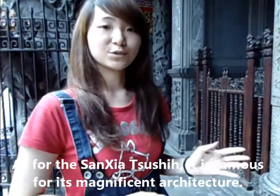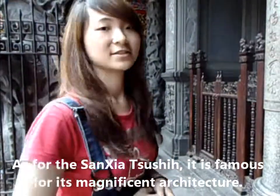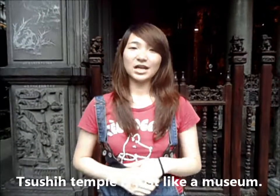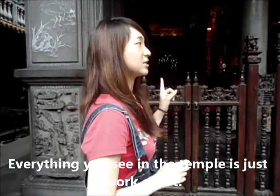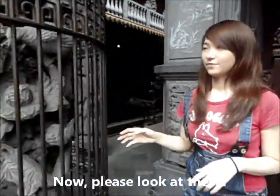As for the Sanxia Zhushi Temple, it is famous for its magnificent architecture. Sanxia Zhushi Temple is just like a museum. Everything you see in the temple is just a work of art. Now, please look at this.